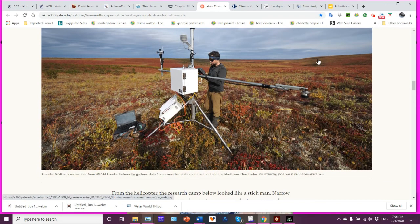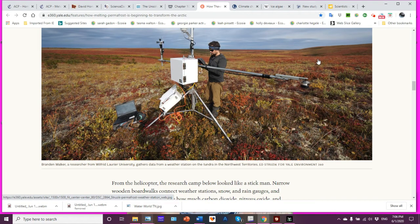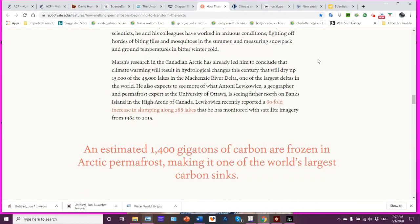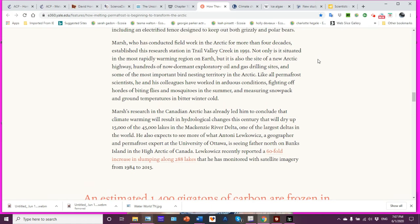So here's a little setup of some equipment on the tundra. And this is in the Northwest Territories. This person is Brendan Walker. He's a researcher from Wilfrid Laurier University. He's been working here for almost 30 years. So he's in what's called the Trail Valley Creek. He's got a research station there.